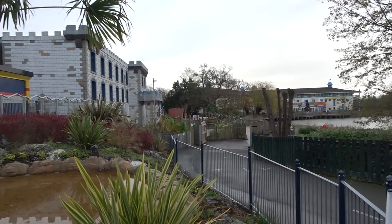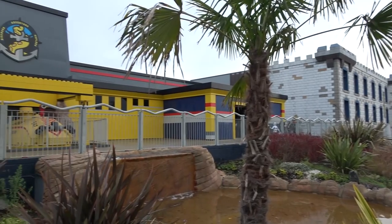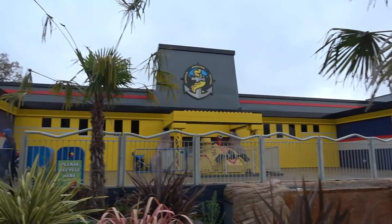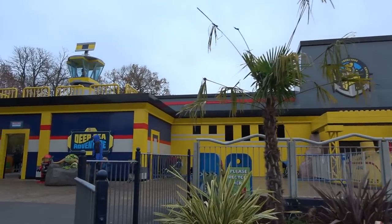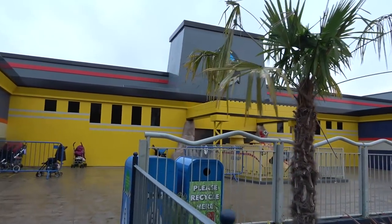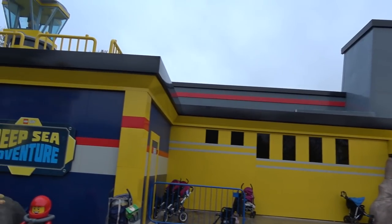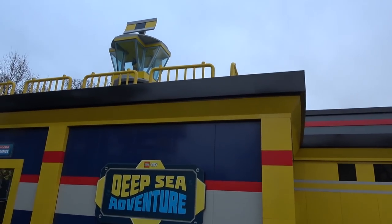Nice look at the hotels just down there. Lovely location looking over the lake here as well. Now I tell you what, it's not that busy at all today. It's a perfect time to come to Legoland if you don't like waiting in massive queues. Yeah, if the weather's a little bit better, you're probably going to wait a little bit for the ride, but nowhere near as much as what you wait on the busier summer days or Halloween when I was last here.